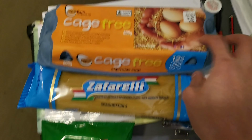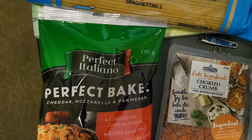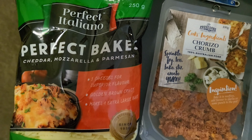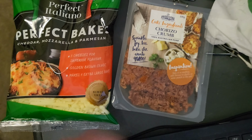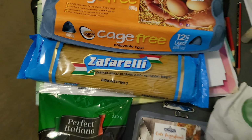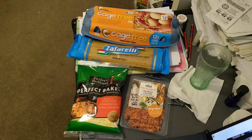The second part of the carbonara sauce, apart from egg, it's the cheese, and here I'm going to use the Perfect Italiano Perfect Bake, which consists of 3 kinds of cheeses, as you can see: cheddar, mozzarella, and parmesan. 3 cheeses for superior flavor, golden brown crust, and extra large bake, but I believe you can use it for spaghetti as well. And lastly, the spaghetti is the Saffarelli pasta di semola di grano duro spaghettini number 3. So these are my 4 ingredients for my chorizo carbonara tonight on September 8th, Thursday.